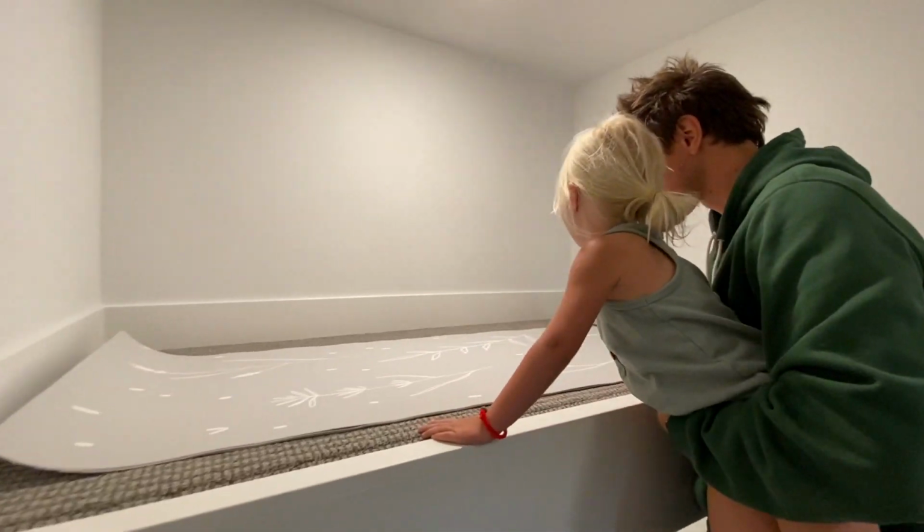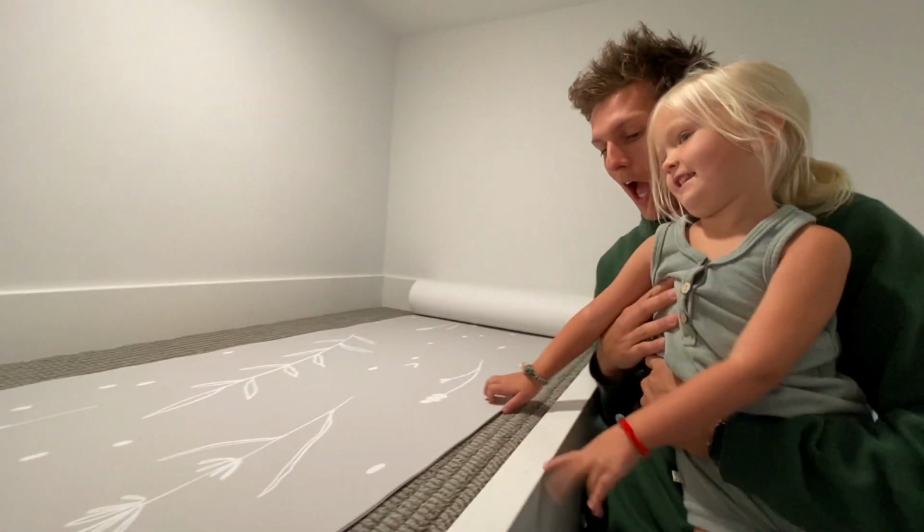What do you think? You want to help? Check it out. Brad has done this all himself. It has definitely changed this room. Wow. Made it more mystical.